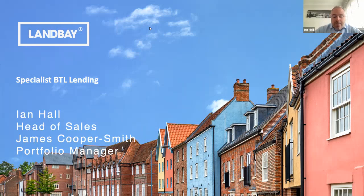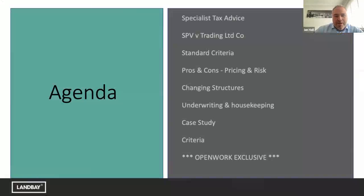So today we are going to discuss, with the agenda I'll pull up shortly, a bit of housekeeping, specialist tax advice, making sure that the client is obviously receiving some advice before you can get into the realms of discussion of the company. We're going to discuss the difference, on a light touch, between SPV and trading limited companies. We'll look at the criteria that we have behind trading companies. We'll look at some pros and cons when it looks at the risk and the price, or the pricing and the risk of that type of criteria we offer.